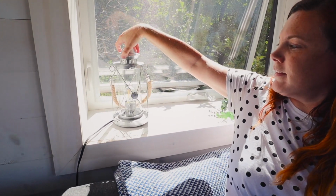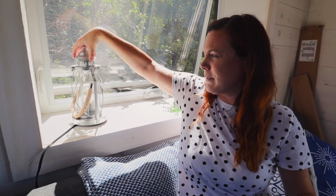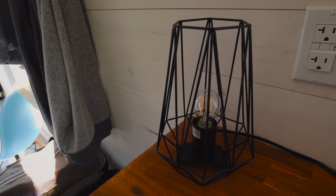So we went for this cute lamp. I like it. It looks like an outside lamp. And then we have another one over by the kitchen, and there's one up in the bedroom as well.